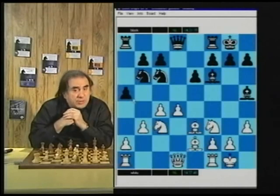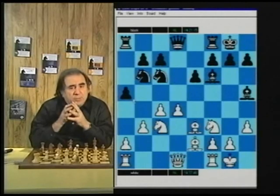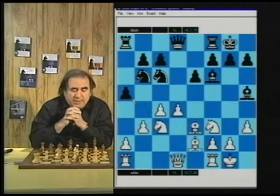So this is a very interesting position for black, and I would recommend it very strongly, because I think this is an unjustly forgotten opening for black, an unjustly forgotten way to play this opening.